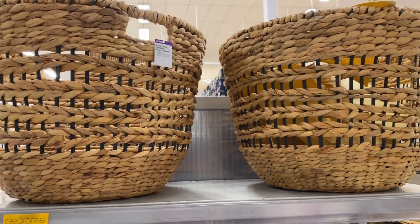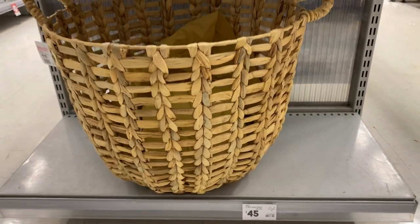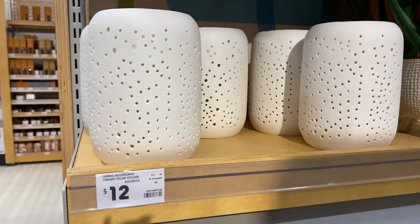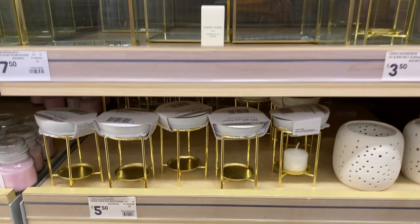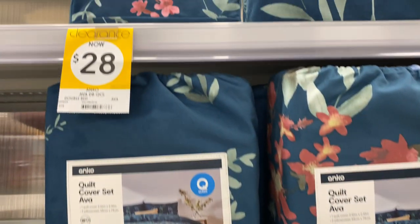And these were on clearance, these nice big ones here. So they're only down to $25. And this is a really nice big one as well. I like that one too, and that's $45. And this cute little candle holder here for $12. And then these were cute too. So $7.50 for the glass, and then you could put a $3.50 little candle thing in there.